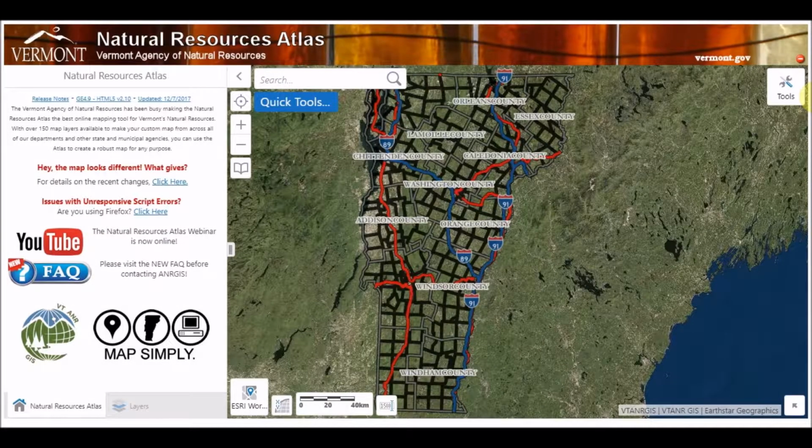So the road ahead for the Natural Resources Atlas looks something like this. This is what I've been working on, what I've been spending some time on. I'm putting a focus on the cartography and the performance of the map. I know some have been frustrated with the performance of the atlas, and I hear you. I understand. It's a lot of data, and it's a lot to have to ask an application to load.